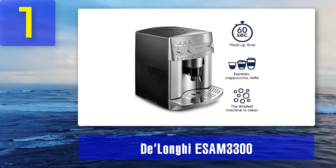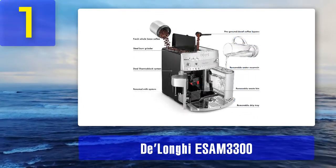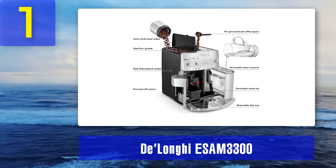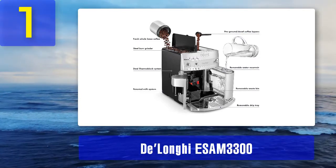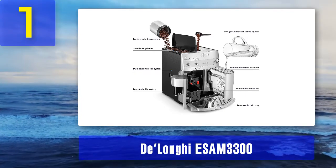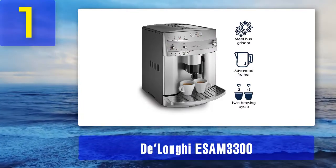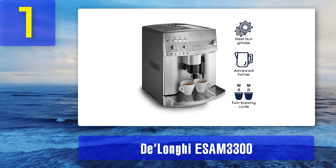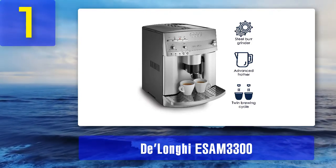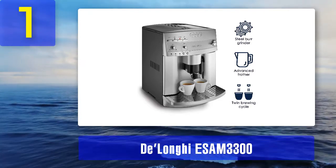You get 14 cups of coffee out of a full bean hopper, which isn't bad, and it's much cheaper than many of its competitors. Pros: easy to use as it's fully automatic. Also makes long coffee drinks. Built-in burr grinder. Double boiler. Cons: can be noisy. A little tricky to clean. Bottom line: the DeLonghi ESAM 3300 should be a fit for coffee lovers with high-class tastes but middle-class budgets.